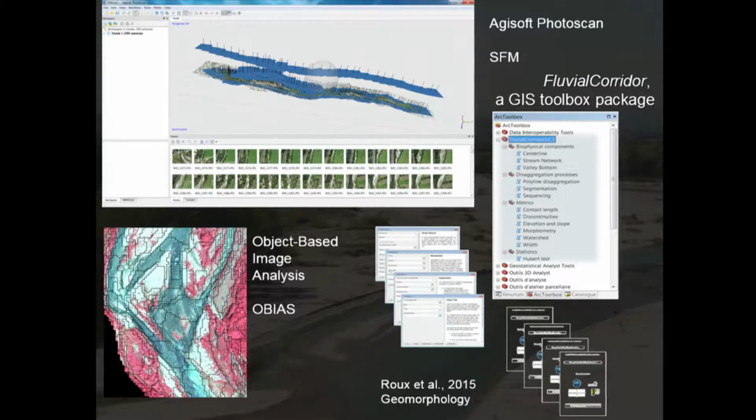Another thing which is interesting is, as Mike said before, we have more and more technology which is available. I have spoken about the platforms, but it's not only a question of platforms, it's also a question of software, which has been recently developed. Now we have the possibility, quite easily, with a structure from motion approach, to have photogrammetric information at different scales in space and time. We also have the OBIA approach, the object-based image analysis, which is also very useful to classify different characteristics of our landscapes with very high-resolution imagery.